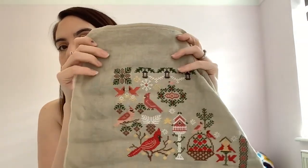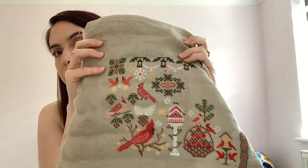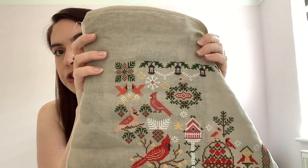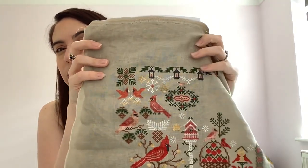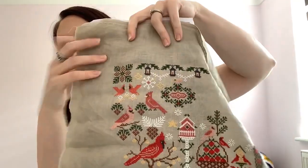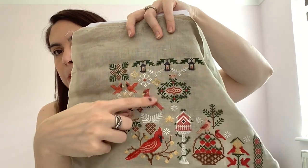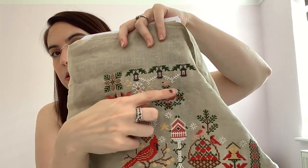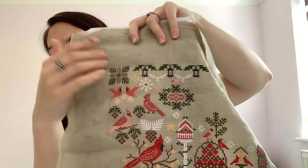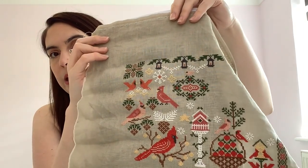So I finished off everything in this corner, so this is page 1 done. I was really pleased with my progress actually. So I managed to do these lantern motifs across the top, this snowflake, these couple of stars, this big bird, and then this little bird sitting on this motif here. So once I got into it, I was really enjoying it again.